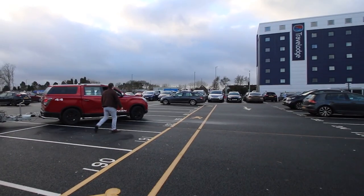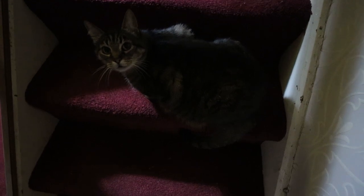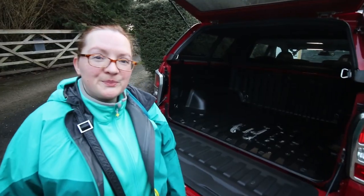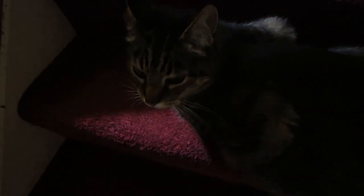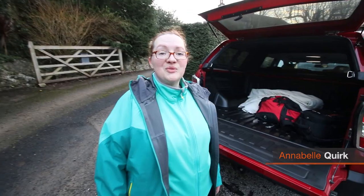So we're checking out our Travelodge tonight. Let's see how the Musso handles pulling our Merc. Looks like we've had a stowaway. Luckily, he's not still in there, otherwise he'd be coming to the NEC. We're ready to go.